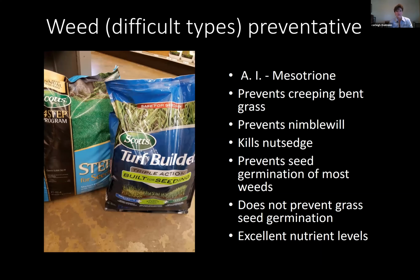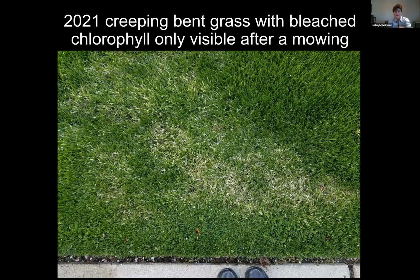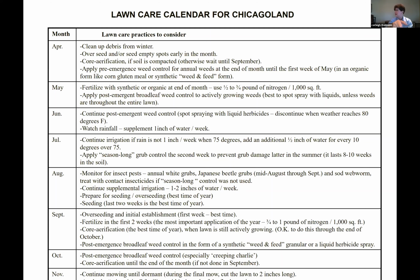And these were the pre-emergent. It's too late to use those now, although it is a great fertilizer if you're going to be doing any seeding. If you want to do any seeding, this is what it does to creeping bent grass, and also it really dings up broadleaf plants. This was taken just last week, and those are my shoes, after my lawn had been mowed.